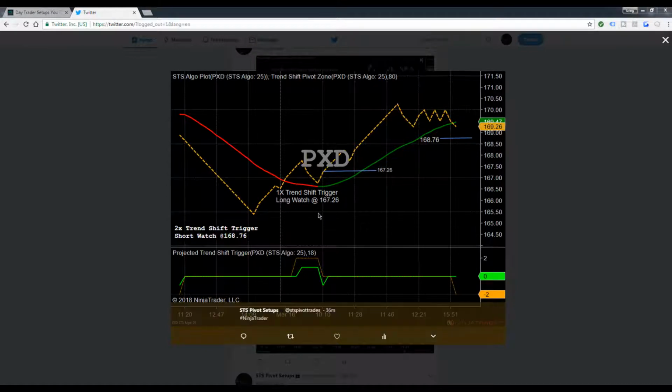Just like you see on this chart, the trigger price for this trade was in the corner over here from this point on, with this price posted. Not to take it up here, and it did not trigger, but it wasn't posted as a trigger anyway. Came back. This is a classic, beautiful setup. Breaks right here. 167.26 was our trigger price.